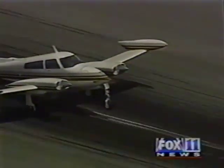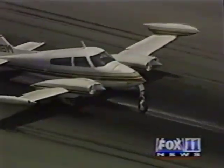Off the plane goes to the repair shop, but everyone here agrees it could have been a whole lot worse.